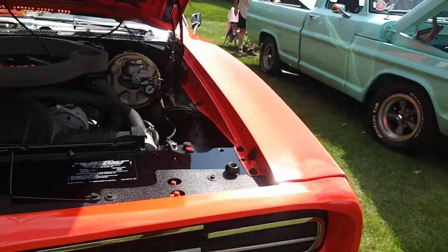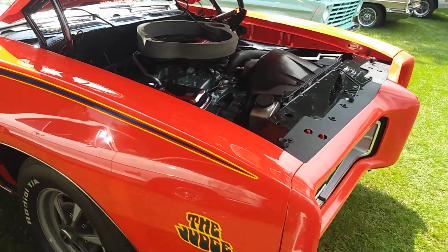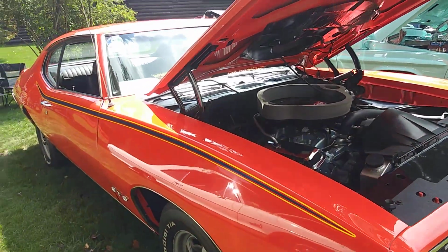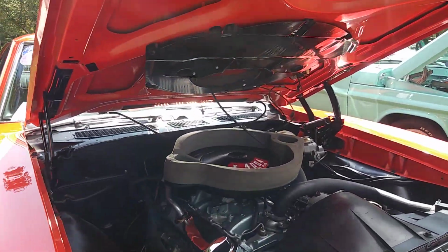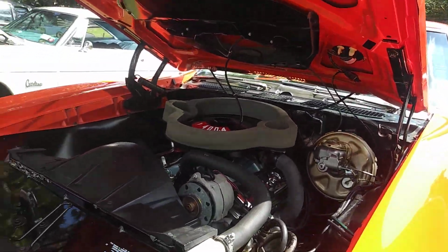There's this one here. Now, there's another guy here with another Catalina. I want to lump these Pontiacs together. I tried to upload some video last night. I don't think this village has 4G, because it didn't work.